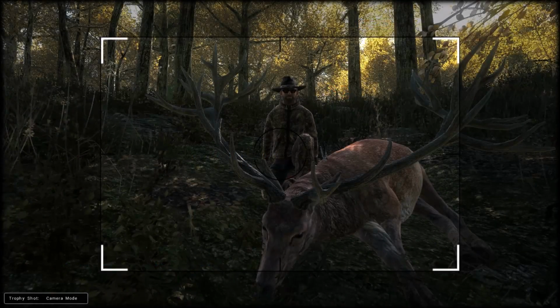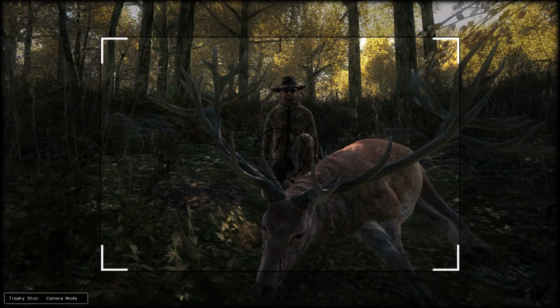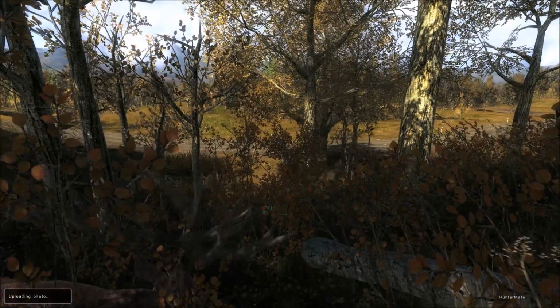Alright, I think that looks pretty good. I really wish I could have gotten him in the sun, but I am more than happy to just have him down, so really cool. Certainly worth coming down this way.